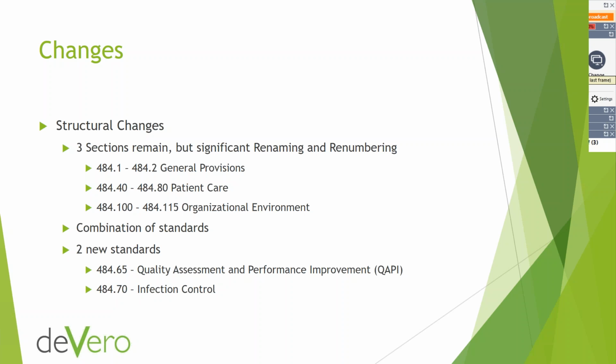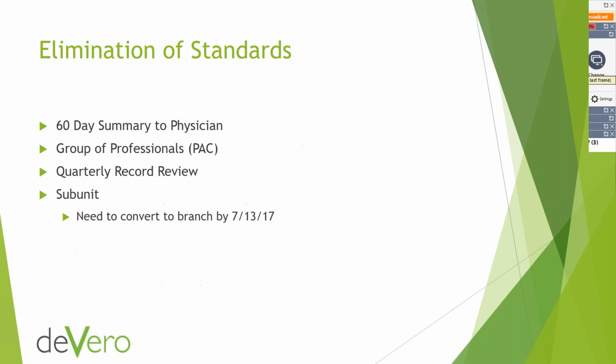This is a combination of all the standards that are in the 45, the conditions of participation. And there are 2 brand new standards that are listed here, the QAPI as well as infection control, that we'll be covering as well. There has been elimination of some key standards that you'll want to be aware of. The 60-day summary to the physician is no longer a requirement according to the conditions of participation. The group of professionals has been eliminated. The quarterly record review is no longer a requirement of conditions of participation.